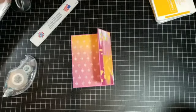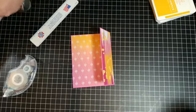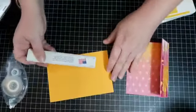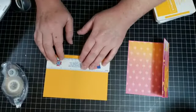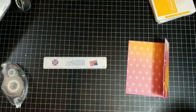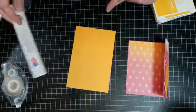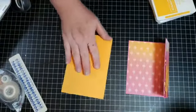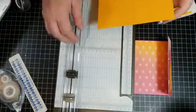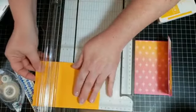Let's see. Then we are going to take a piece of the Mango Melody, and I cut it to, what did I cut it to? Oh, my ruler's not long enough. I think it's 6.5. Yep, 6.5 by 4 3/8. I'm going to bring my trimmer in, and I'm going to score this in half on the 6.5 inch side. So that's going to be 3 1/4.